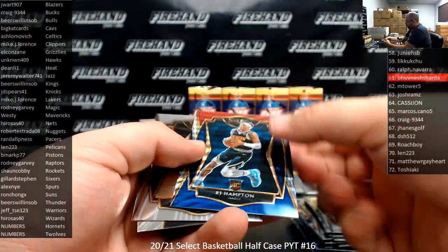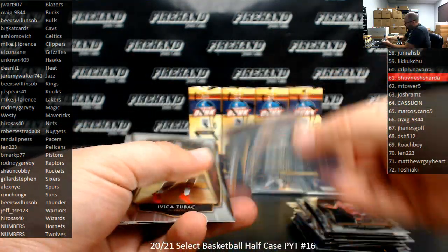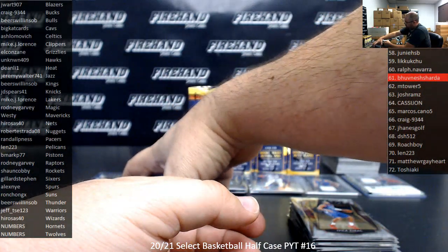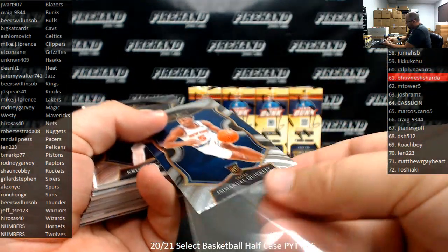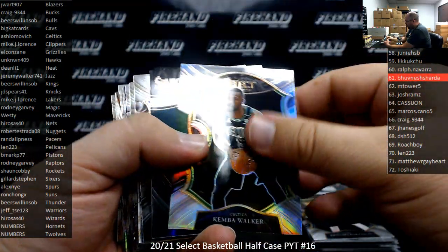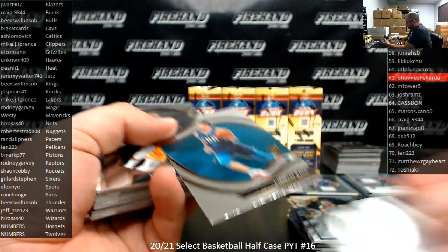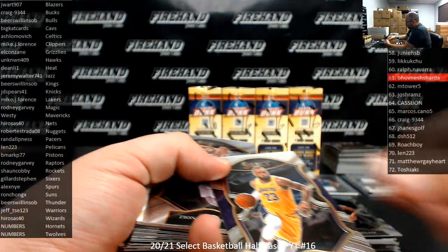Red, white, blue rookie of RJ Hampton, Magic. Manuel Quickly rookie. Kemba Walker, silver. How about LaMelo Ball courtside? Do a draw for that one in a moment. Yeah, the box. LeBron Concourse for Lakers.